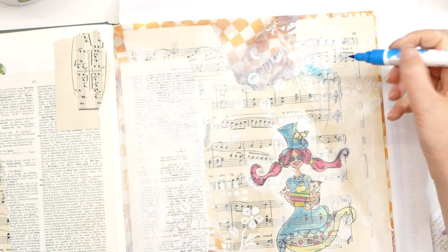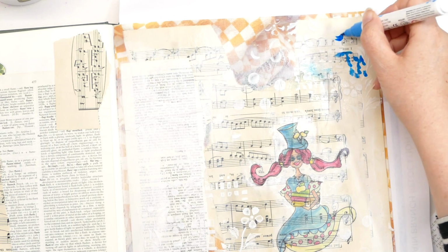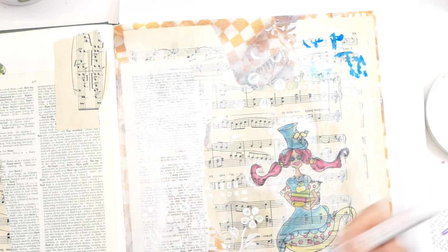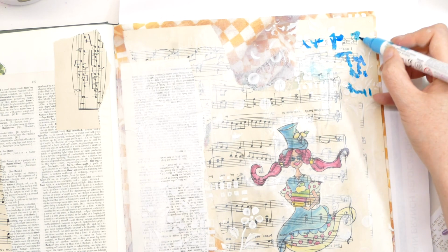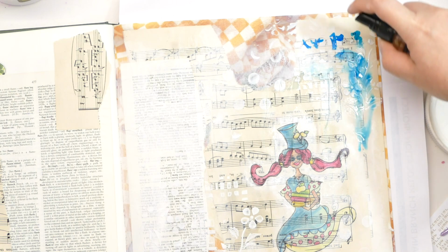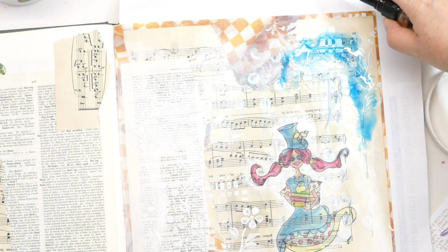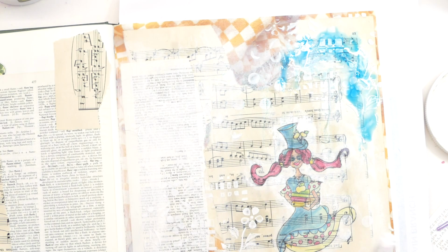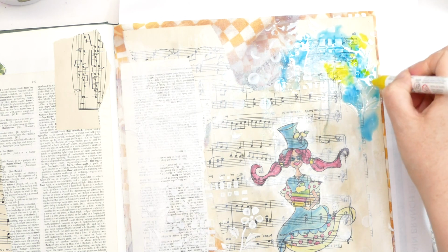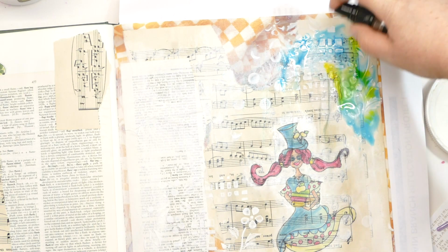So what I'm wanting to do now is just add a bit of watercolour. You could do this, you don't have to use pens for this, any sort of watercolour that you have. Now, because I have added the gesso, this is why we've done it, because now we're going to get the movement. I do want it to drip and stuff, but I also don't want to tip the book up too much because I don't want it going onto my girl.